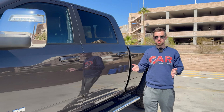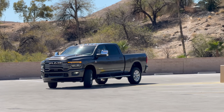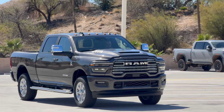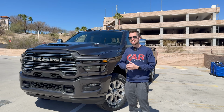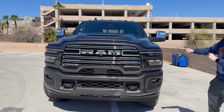What's going on YouTube? So in the world of heavy duty trucks, each rival is trying to outdo the other. Not just in terms of sheer numbers like torque, but also how many features and amenities they can pack in. This is Ram's new heavy duty truck, and we spent the day with it to find out if this is the new king of capability, features, and value. Well, let's go ahead and find out.